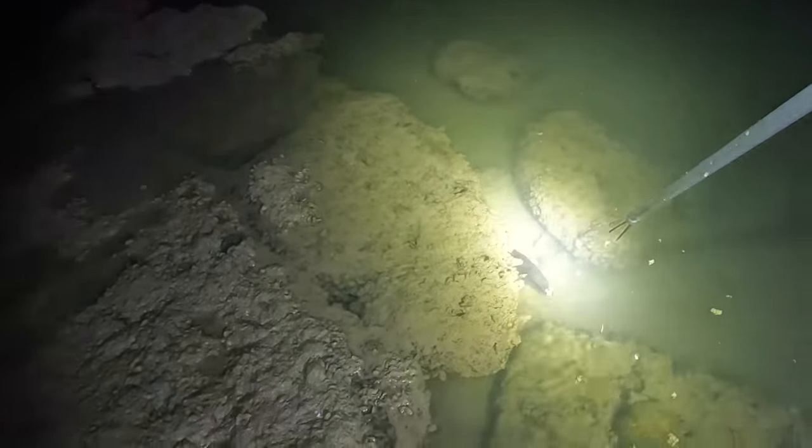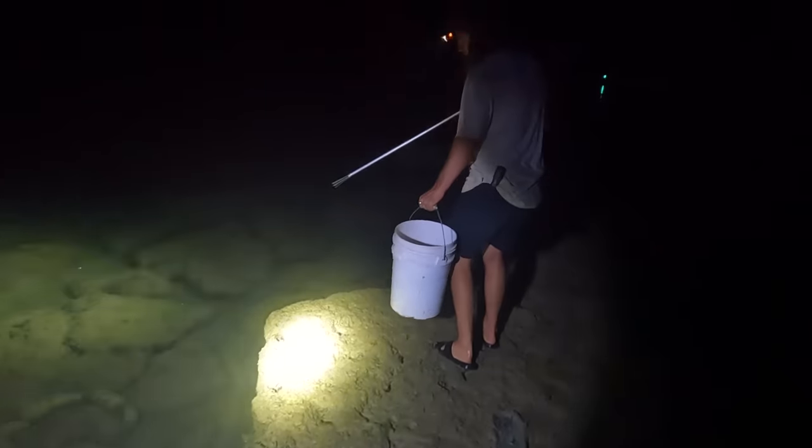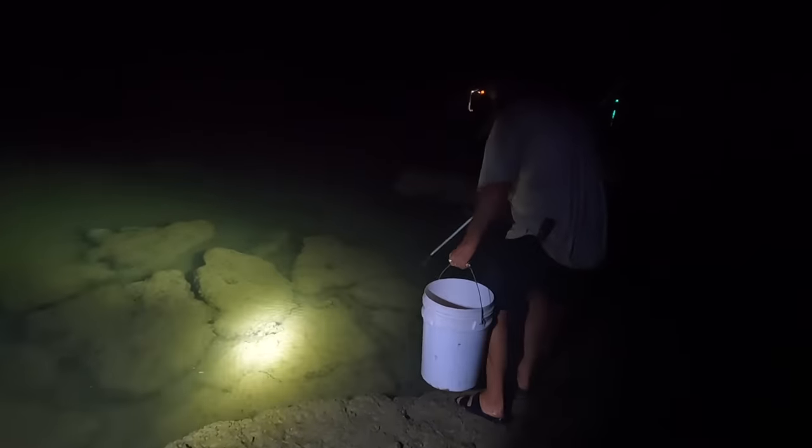Oh, here's another one. Is that a jack? That is a jack. That's a big jack. Oh. Like a 40 centimeter jack. Oh, I just missed a jack with the spear. Spear one, eh? If I had half an idea, I would have got him, I reckon. I'd say so. The torch is gone. Oh. Barramundi?